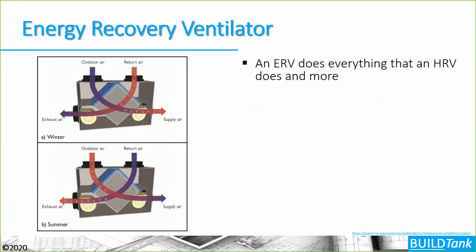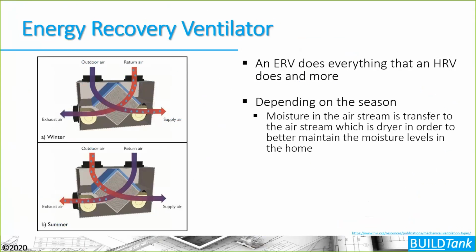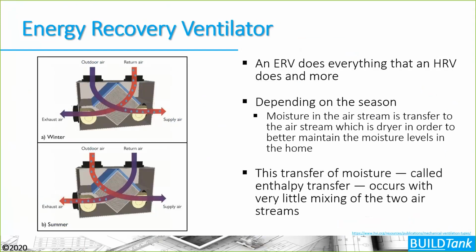Energy recovery ventilators typically have been thought of as being used only in humid climates, but we're seeing them move into drier climates as well now. Depending on the season, they can move moisture in the airstream that has more moisture into the airstream that has less moisture. Again, more to less. Everything from moisture to energy moves from more to less, and that's what this system is doing as well. It uses this entropy transfer mechanism in order to do that.